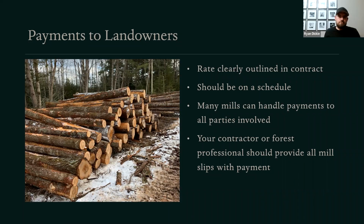So every mill has a payment schedule. For me, I'm in Enfield here. I've got Elmsdale Lumber to my north. They pay every week. Leadwood Lumber pays every 2 weeks.